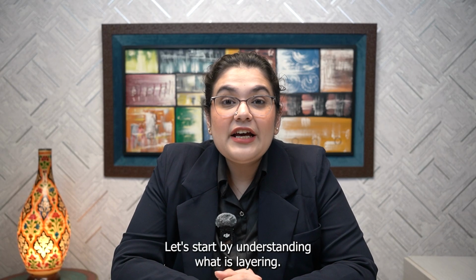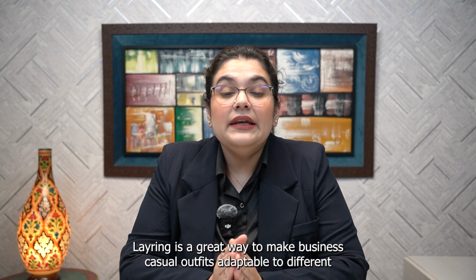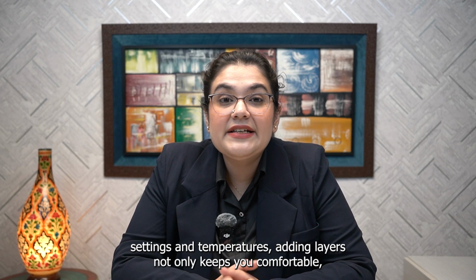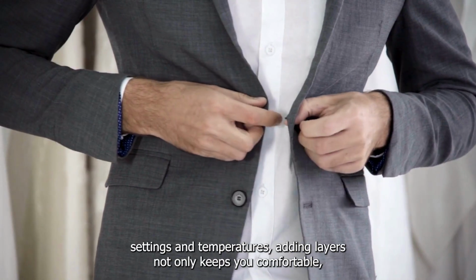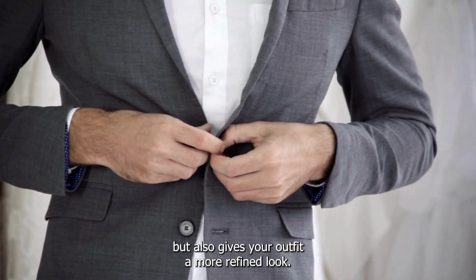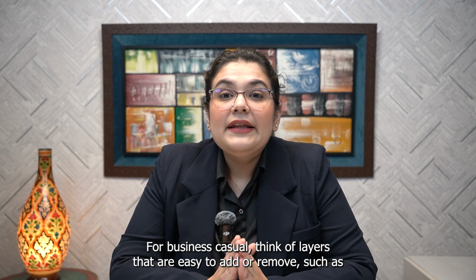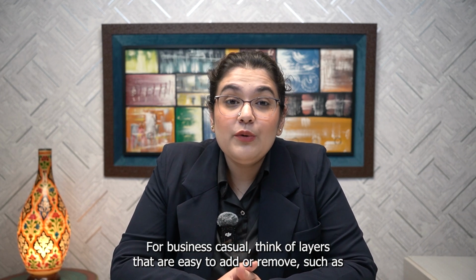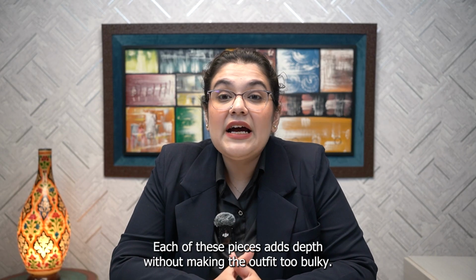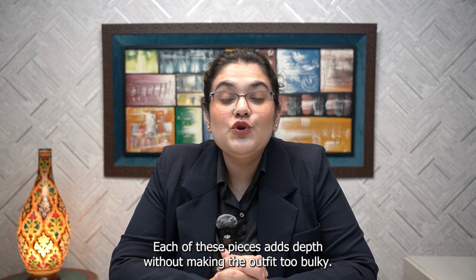Let's start by understanding what is layering. Layering is a great way to make business casual outfits adaptable to different settings and temperatures. Adding layers not only keeps you comfortable but also gives your outfit a more refined look. For business casual, think of layers that are easy to add or remove, such as blazers, cardigans, and vests. Each of these pieces adds depth without making the outfit too bulky.